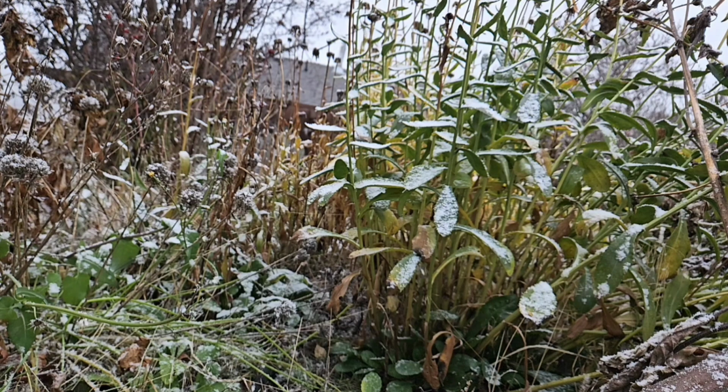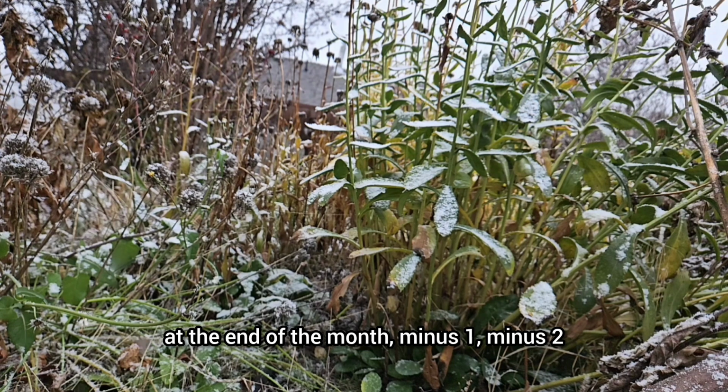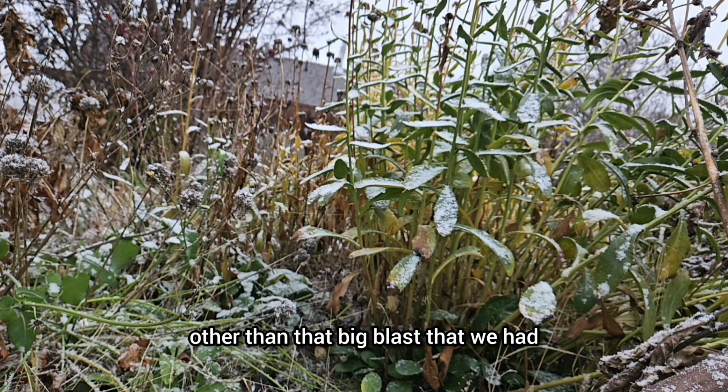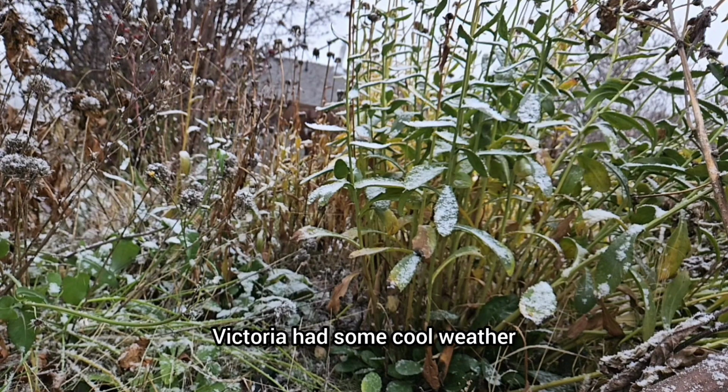Right up to the 17th of February, it's still like 5 above in the daytime. It goes down a little bit cooler at night at the end of the month, -1, -2. And as a matter of fact, in a week or 10 days, there's going to be -5 at night. But in the daytime, it warms right back up. So it's quite incredible, actually, the winter we're having, other than that big blast that we had. And it wasn't much, really. But the blast that we had in the Okanagan and in Victoria as well, Victoria had some cool weather.